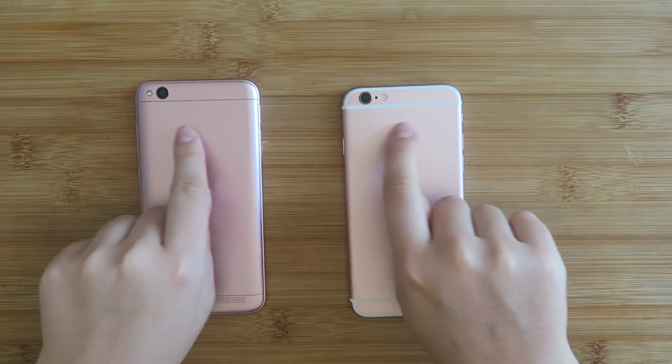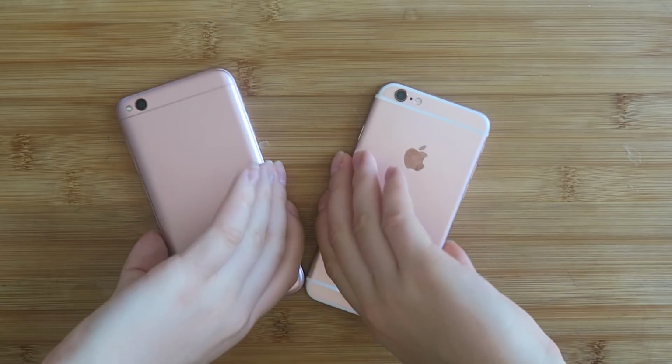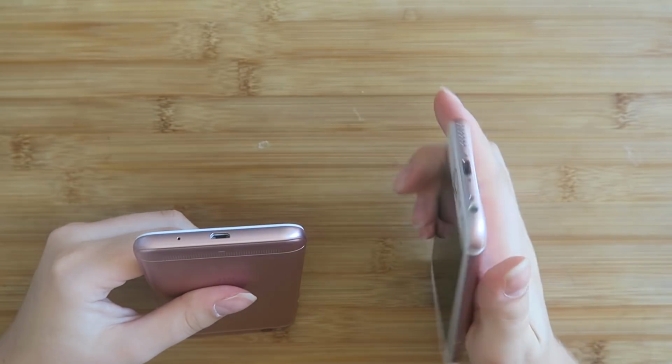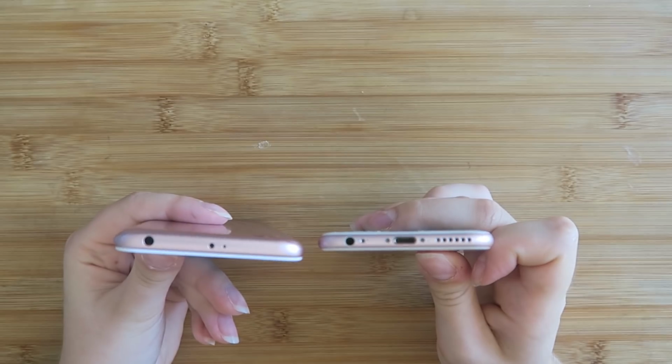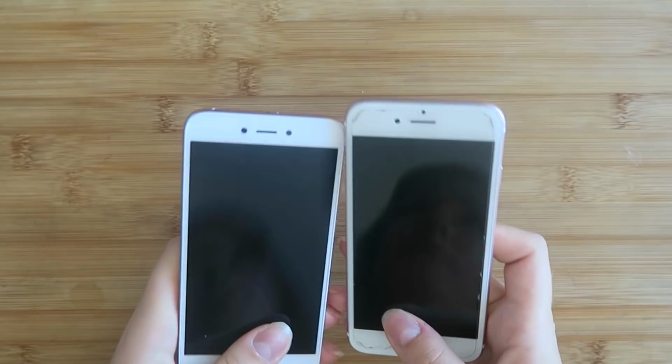So the iPhone 6S has a white trimming around it, meanwhile the Redmi does not. It still has a trimming in the same exact places, but there's no color to it. The Redmi phone has speakers on the back of the phone, so they are visible. Meanwhile, the iPhone has the speakers on the bottom, so it isn't exactly visible unless you're really looking for it.